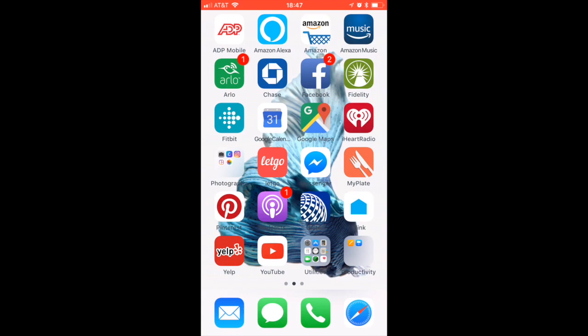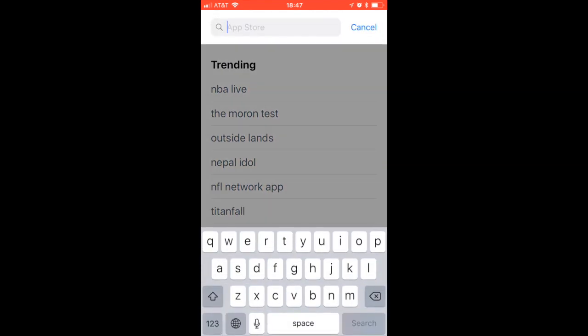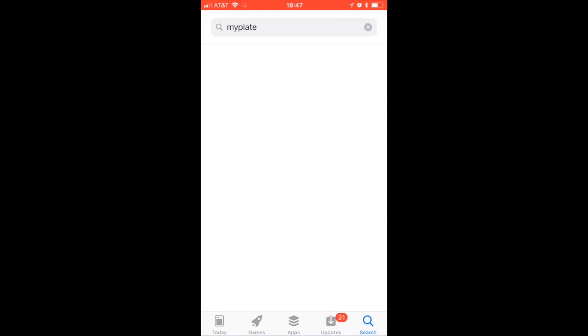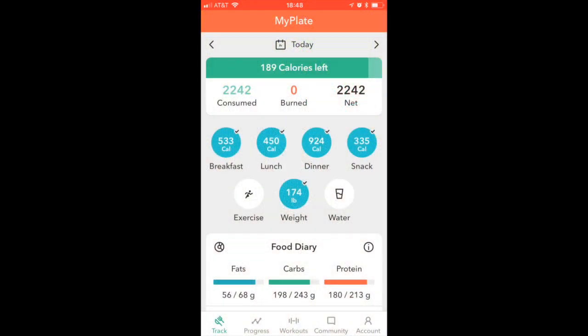So what it is, MyPlate. If you don't have it downloaded, just go to the App Store and look up MyPlate, and that's it. I've already got it downloaded, so I'm just going to open it. It comes to the home page. If you're new to it, you're not going to see anything. It'll be blank, and what you're going to want to do is go through the setup process.